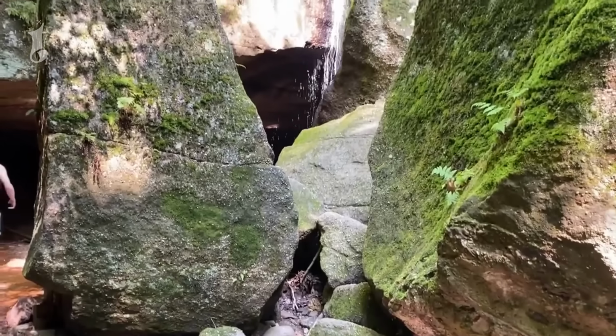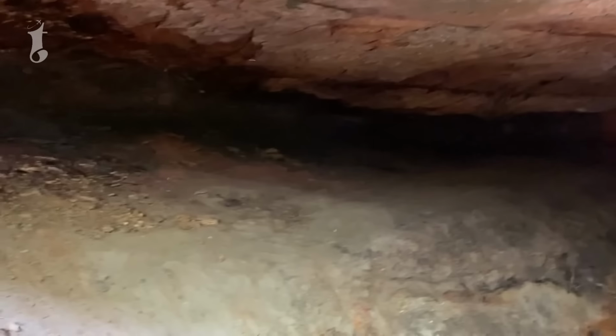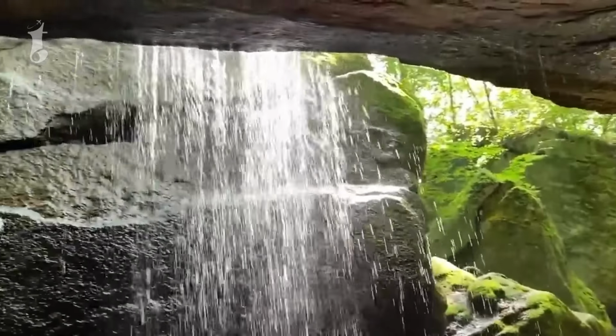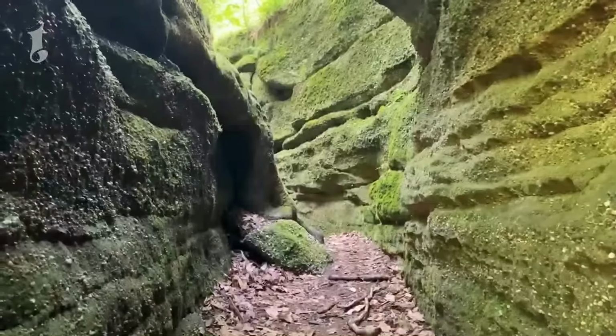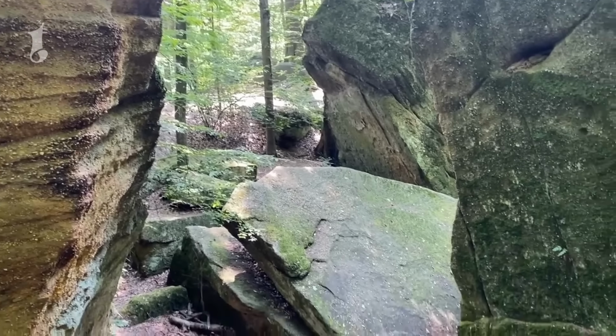Number 10. Nelson Kennedy Ledges State Park. Tucked away near the quiet town of Garrettsville, this park might not show up on every tourist map, but locals know it's something special. Nelson Kennedy Ledges is full of towering rock formations, deep crevices, and narrow stone passages that twist through the forest like something straight out of a storybook.